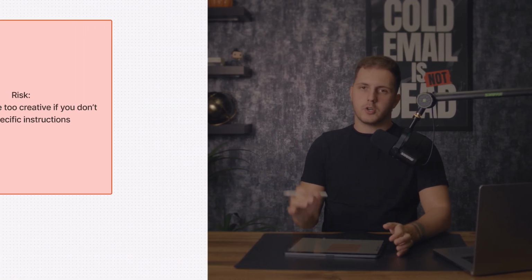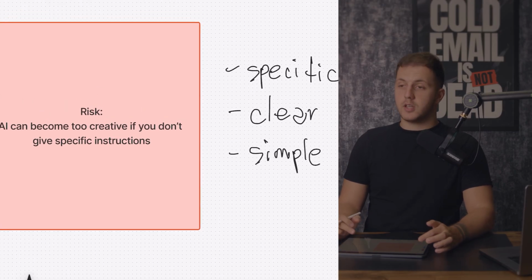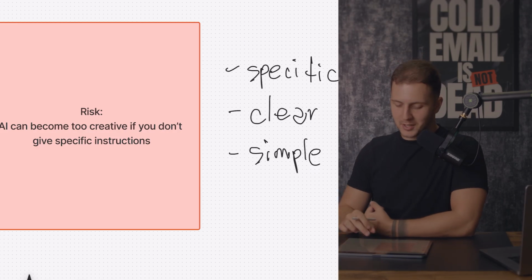Instead of saying, hey, perform the entire market research for this company, we should say something like, hey, can you grab the name of one client of this company and write it with capital letters? That's simple. It should be specific, clear, simple. Imagine it's like you're teaching a child what needs to happen. You can't really assume that AI is great at this job, so the more specific you are, the higher the chances of the personalization and the variable actually being accurate.